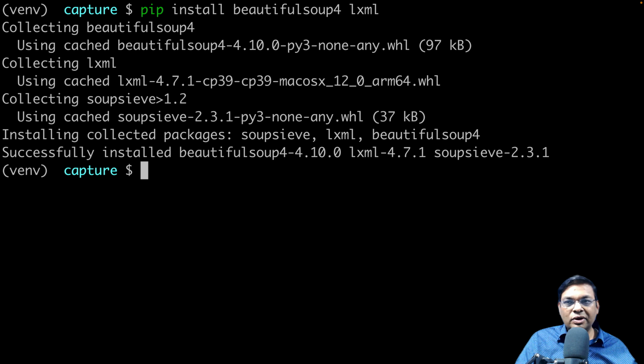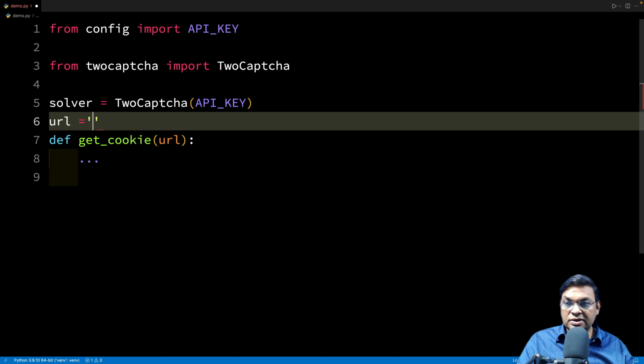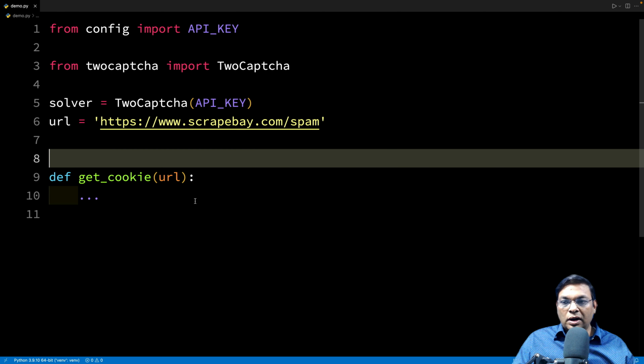Now let's copy these two lines. So I'm going to copy these two lines, and this is where I have to provide the API key. So this is my API key. Now I have this solver ready. But remember that before I can solve this CAPTCHA, I first need to send a GET request and get that cookie, the first cookie. So this is my URL. So let me write a quick function. So let's call this get cookie, and this will take one URL, and this is going to return the cookie. Now let's paste in this URL. So this is the URL. So now let's implement this function.